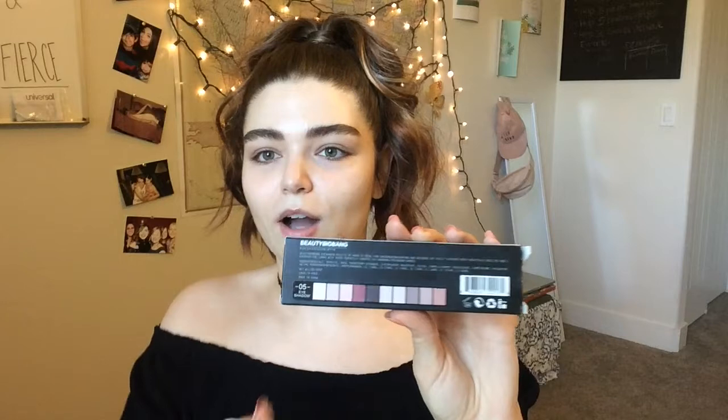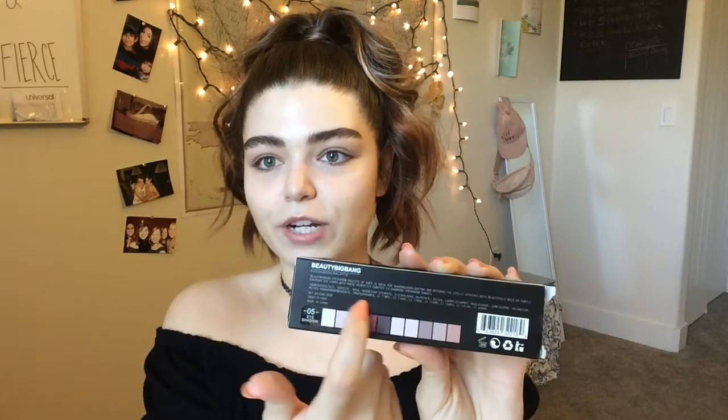So one of the first products that BeautyBigBang sent me was one of their eyeshadow palettes. It has 10 different shades on it, and it's listed for $7.99 on the website, and it shows on the back what the shades are, what the ingredients are, and kind of a little bit of a description of what the palette is. So it says, BeautyBigBang eyeshadow palette of hues is ideal for shading, highlighting, and defining the eyes. It achieves both beautifully bold or subtle everyday eye looks with these perfectly curated 10 charming eyeshadow shades.